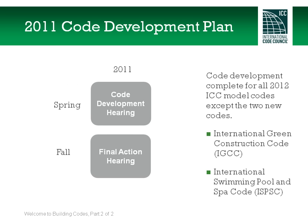The development of the 2012 International Code Council model codes is nearly complete. Two new model codes, the International Green Construction Code and the International Swimming Pool and Spa Code, will undergo a full round of code development activities in 2011. The code development hearing for each will be held in the spring of 2011, and the final action hearing will be held in the fall of 2011. The detailed schedule for each can be found in the Codes and Standards section of the ICC website. Development of all other 2012 ICC model codes has already been completed, and they will be published in 2011.